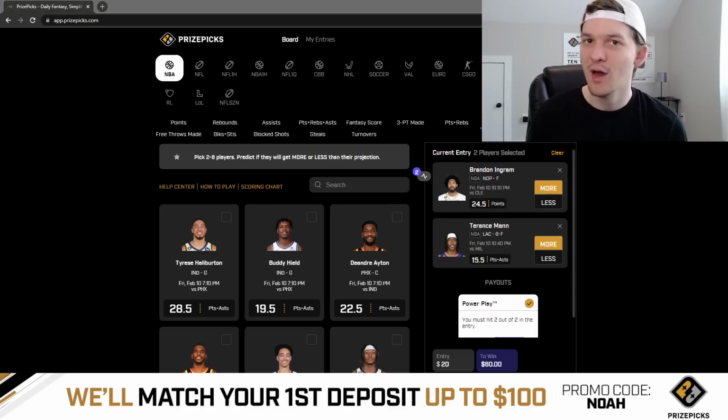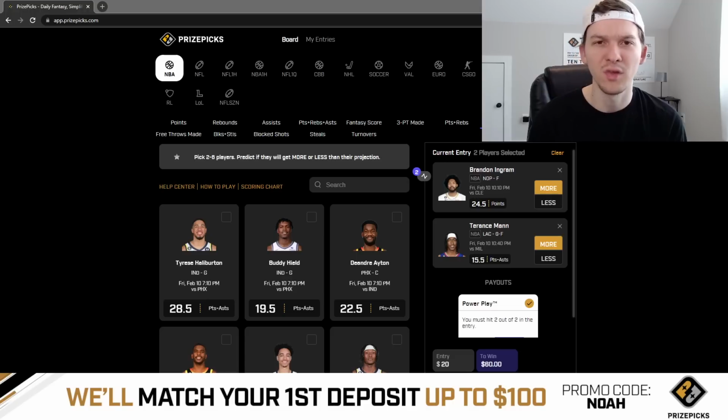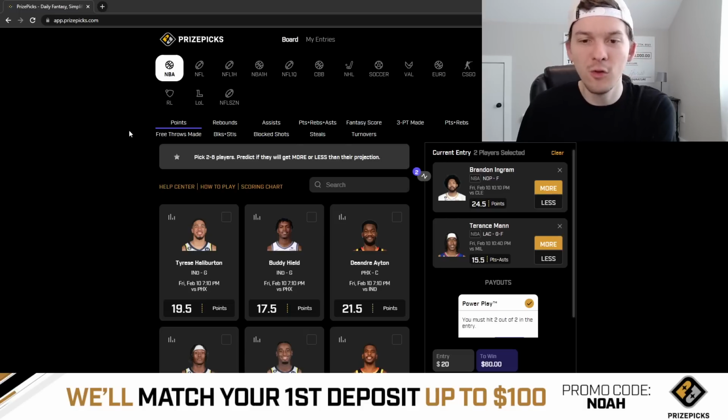I know it didn't work out for a guy like Torrey Craig yesterday, but hopefully it works out today for Terrence Mann. I feel really good about his minutes being strong. Hopefully he can get there with points and assists, whether that means 12, 13 points, 2, 3 assists, however he gets there. In the end, I think he'll probably go over 15.5 points plus assists, just with the ball handling he's going to have as their primary point guard and some scoring opportunities without Kawhi and with a lot of these high usage players off the floor. So this is what I'm going to be rolling as an early 2-pick entry for today, guys.